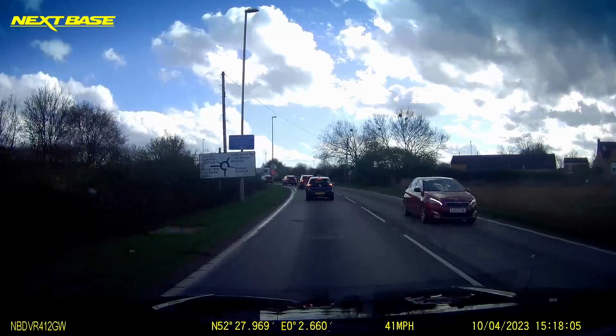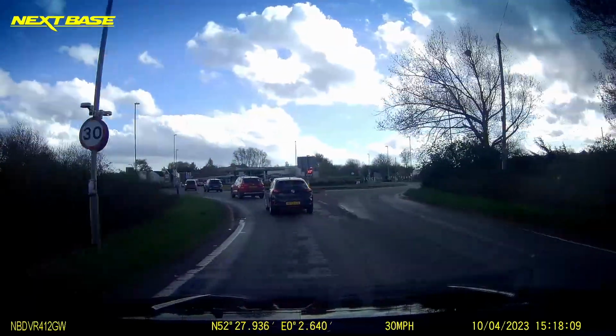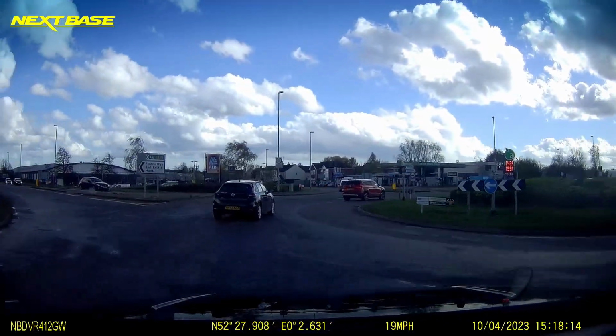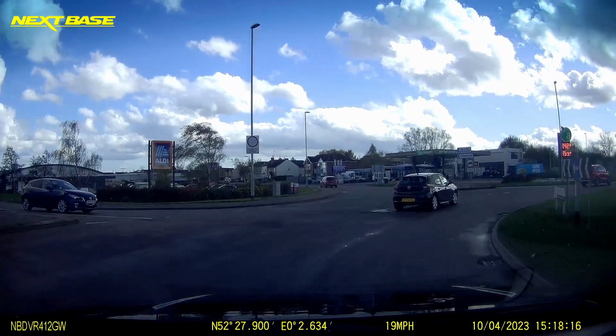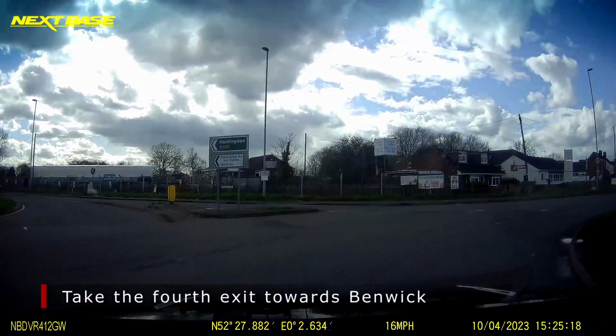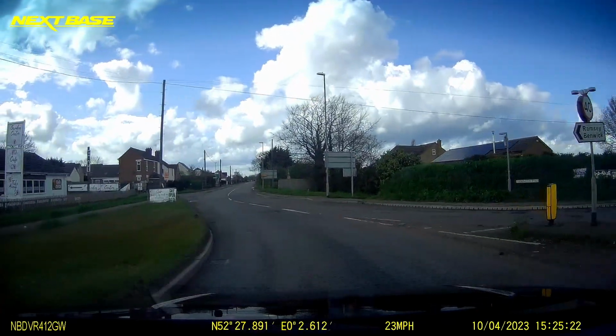Here we are approaching Chatteris on the A141, where we actually turn off the A141 towards Benwick. And as you can see, there is an Aldi supermarket and an Applegreen service station with a small shop, Costa and Greg's Bakery on the roundabout, which is quite handy from the site. And now we're taking the fourth exit towards Benwick, which will take us all the way into Doddington.